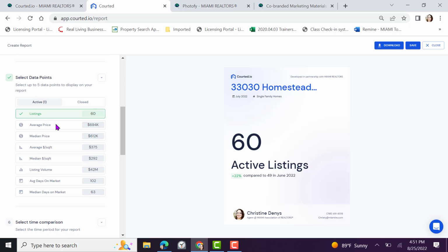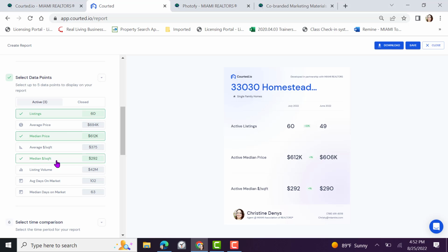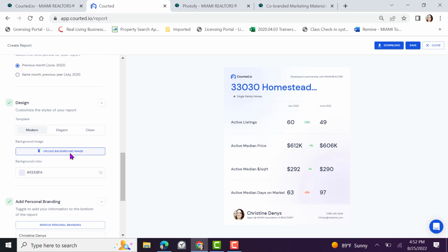So it'll show here single family homes. I'm going to continue to scroll down, and here are some data points that I can choose from. So far, it's the active listings, right? With the active listings, I'm going to go ahead and select the median price point by square feet. I'm going to do the median days on market. So as this loads for me, I'm going to then scroll down, and we can either choose the previous month, June 2022, or the same month previous year. I'm going to leave it as is and decide on my design.